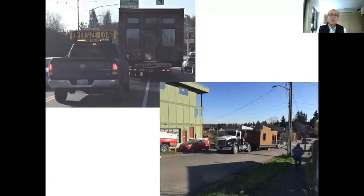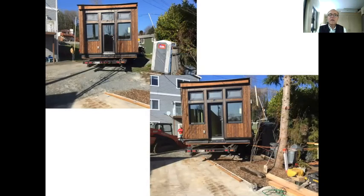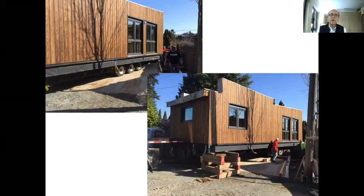And here it is going down Martin Luther King, up Dawson, and then into the alley as it's getting relocated to the site. Coming in, we had the good fortune of a wide alley location. Originally, the thought was we would bring it in with a crane, but we have overhead wires, as you see, the sticks on the left holding the wires up. That did not allow that unless we had all the wires taken down beforehand. So we used the opportunity to bring it in on an angle, and here it is coming in.